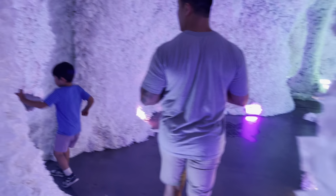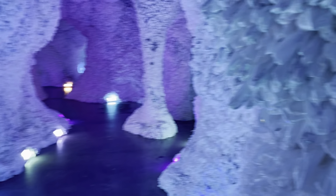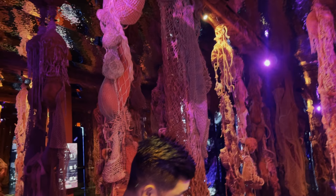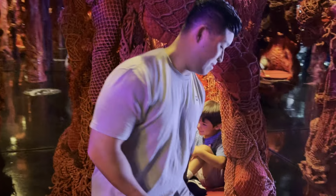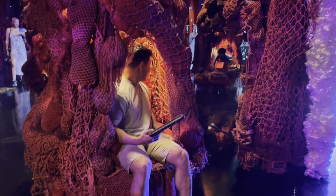Is this all plastic bags? Now, so these are all plastic bags. What a bummer, dude. Look at this. What is this now? Are you gonna sit down? No, it's over here. Whoa. How cool.